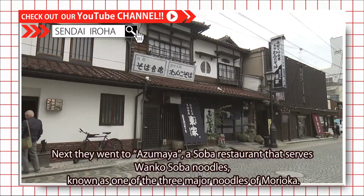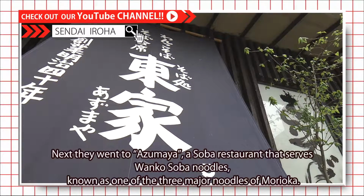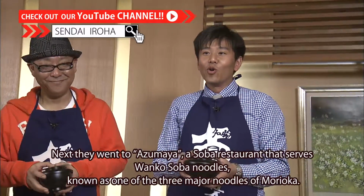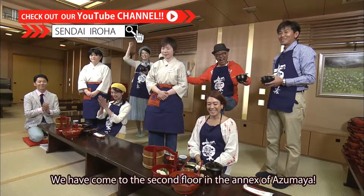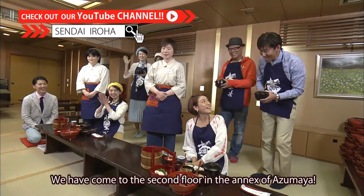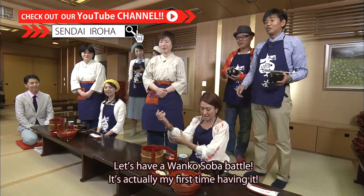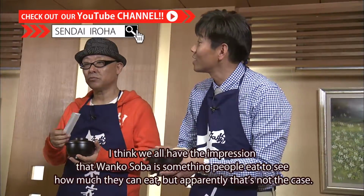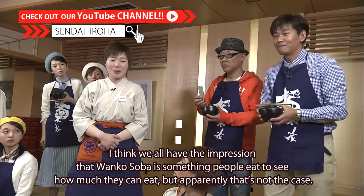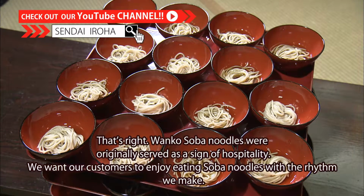Next I went to Azumaya, a soba restaurant that serves wonko noodles, known as one of the 3 major noodles in Morioka. We have come to the 2nd floor in the annex of Azumaya. Let's have a wonko soba battle. It's actually my first time having them. I think we all have the impression that wonko soba is something people eat to see how much they can eat, but apparently that's not the case. That's right, wonko soba noodles are originally served as a sign of hospitality. We want our customers to enjoy eating soba noodles with the rhythm we make.